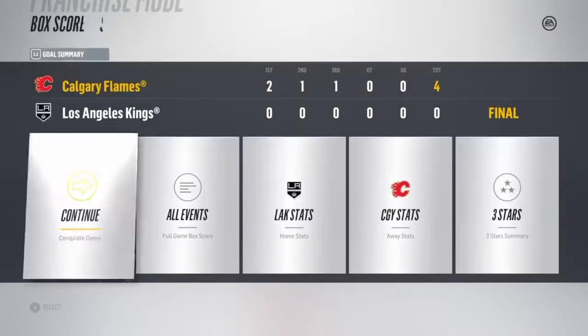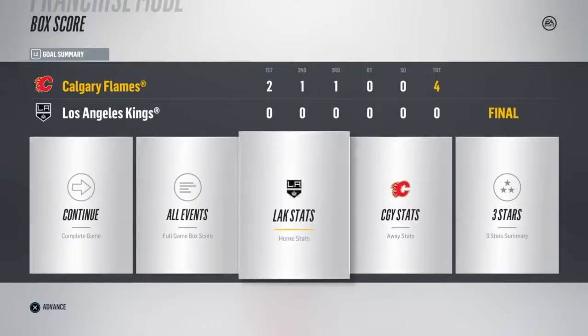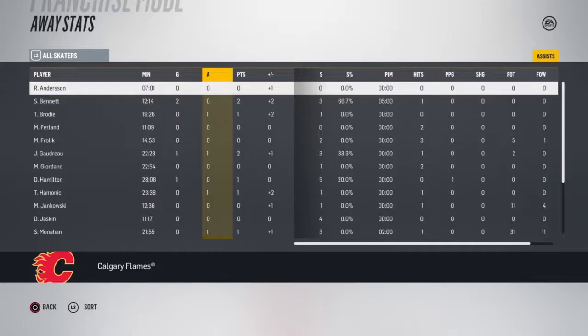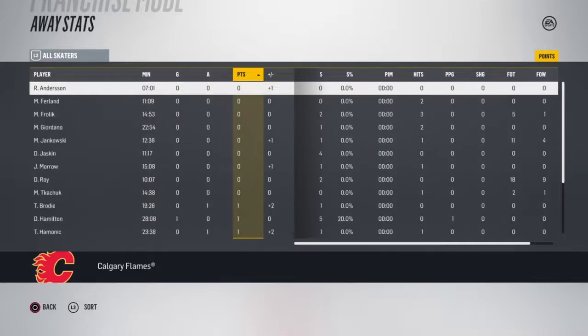So Mike Smith, we leave him in net. He picks up his first shutout of the season. So really good effort there by Mike Smith, only facing 23 shots, but still a 23 save shutout performance by Smith. But the biggest story of this one is our depth getting it done.